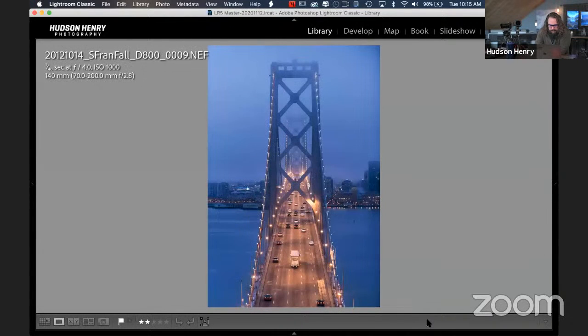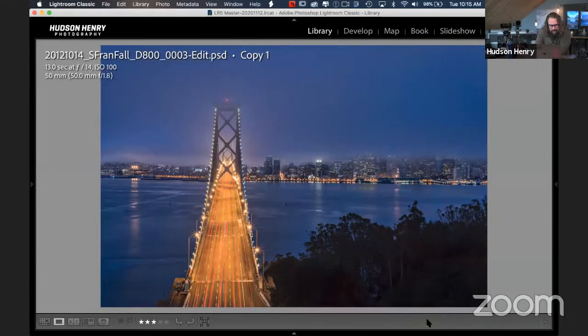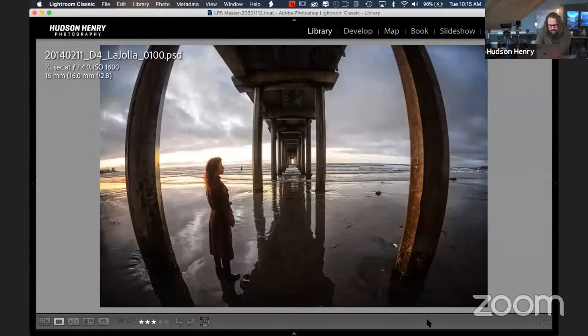Both are nice. Anytime I see traffic moving through an early or late city scene, suddenly I think, what's a little longer exposure? Here's kind of an experiment with what 5 seconds looks like, what 13 seconds looks like. The Bay Bridge from Treasure Island.